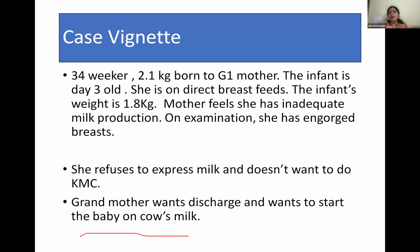This is a very common thing, but the breast is engorged, right? She refuses to express the milk. She doesn't want to give kangaroo mother care. Have you must have experienced this. Postpartum psychosis may be there. Some postpartum blues may be there, right? The mother has come from a far village into a bigger center. She's confused. So there are many other things in the mother's psychology, right.